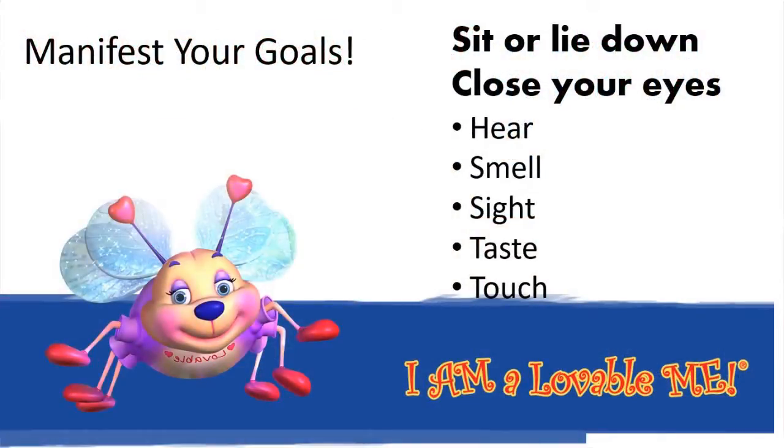Next, I want you to start to notice your breathing, and there's no need to breathe in any particular way. Simply notice your in-breath and your out-breath, and maybe even the space that's in between. Use your imagination and think about each one of your senses, one at a time, as I mention them to you. And as you think about each one, notice if you can activate that particular sensory mode in relationship to the goal that you have in mind. Some of them may be more acute than others, but go ahead and give them all a try.